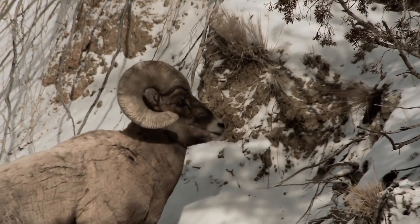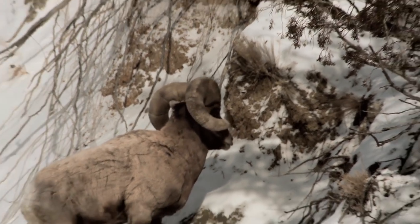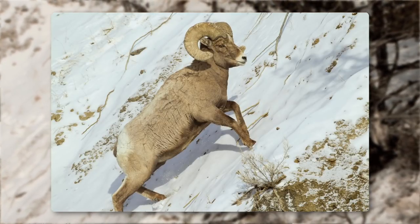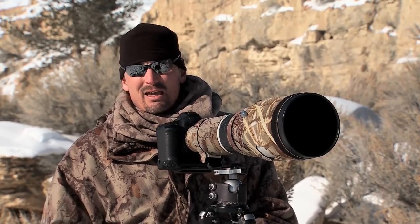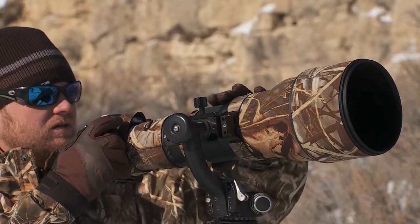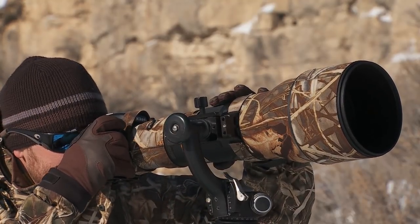But wait for that big ram to step up one foot onto a rock and turn to look back over his shoulder. Or he's angled away from you and he turns back and looks over his back at you, or looks at the rest of the herd. Those are the type of images that express some kind of feeling.